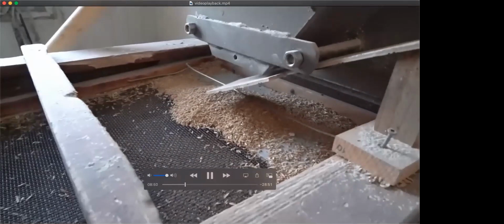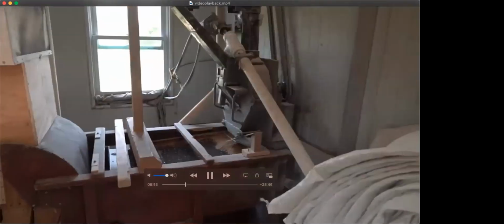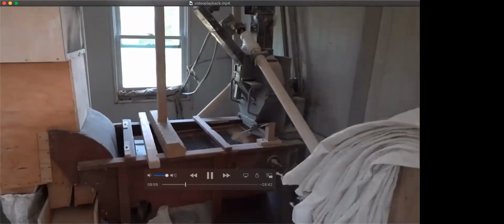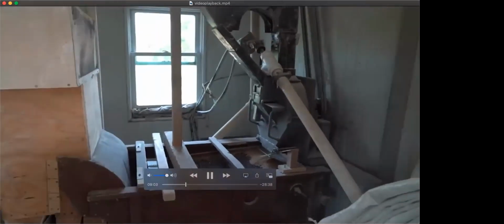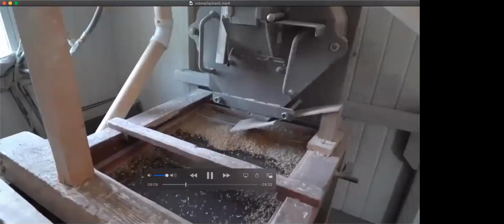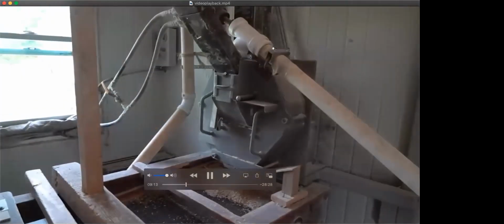And this was reimagined from designs you got from Nigel Tudor, correct? Yeah. This is not an impact huller. This is an abrasion huller. So it's abrading through that screen as opposed to an impact huller. But this is particularly good for the hulled grains. Does just an excellent job.